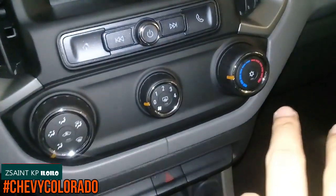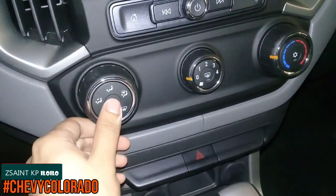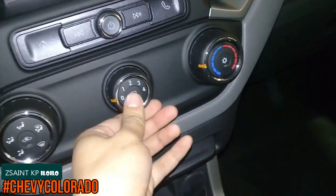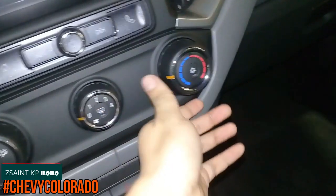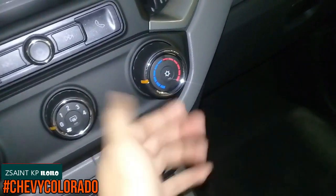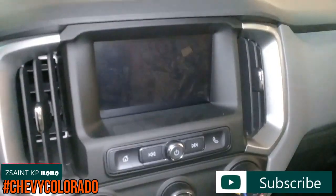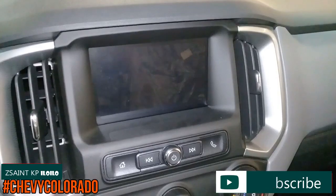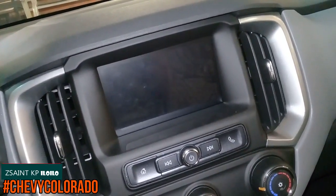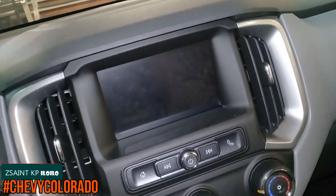You got your standard climate control system, different modes together with your recirculation button, fan speed together with your defrost button, and your temperature together with your air conditioning button. The Chevrolet Colorado Trail Boss gets a Mylink infotainment system head unit, which features a 7-inch display, various media connectivity options, Apple CarPlay and Android Auto compatibility, and 4 speakers for the sound system.